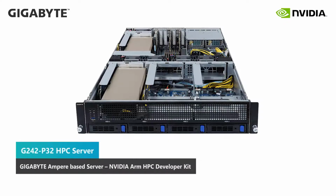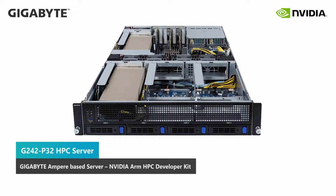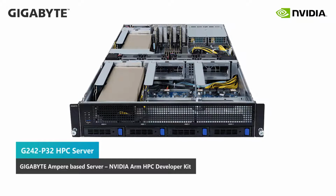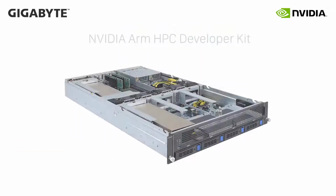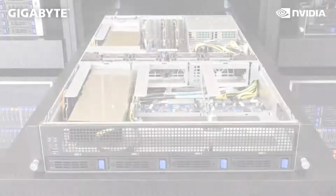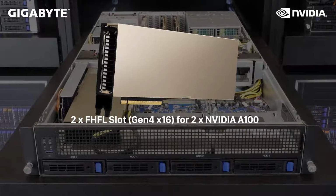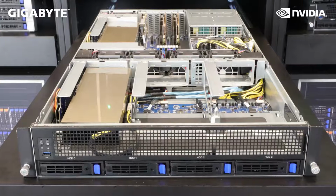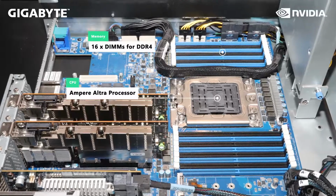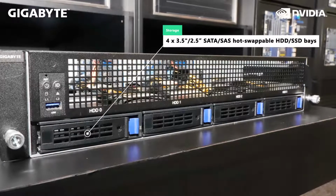Next up, we have the G242 P32. However, I need to give some context first. When NVIDIA needed a powerful computing platform for developers, they came to Gigabyte as we were able to deliver a server quickly, all while checking off all the boxes. For it, we adopted our G242 to accommodate the hardware for the NVIDIA ARM HPC dev kit. And that includes support for 2 full-height, full-length NVIDIA A100 accelerators using Gen 4 by 16 lanes. And although there are 4 slots, only 2 are operational and needed. And again, we are seeing a single socket for the Ampere Altra CPU with 16 DIMMs. For storage, there are again 4 SATA SAS bays at the front for easy access.